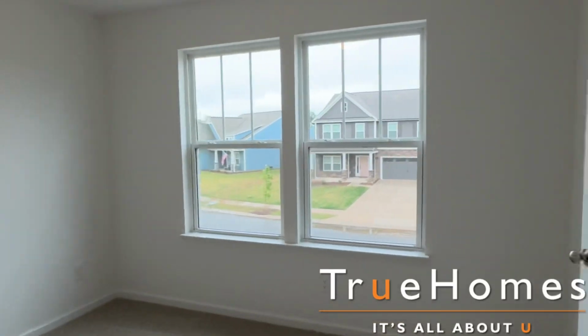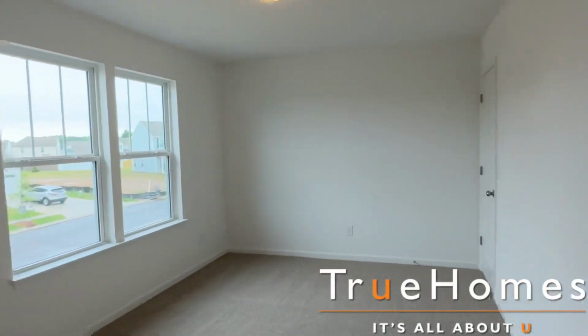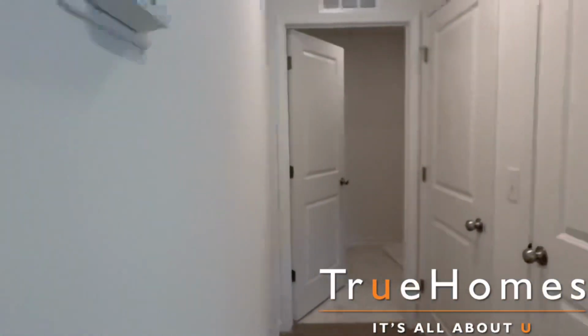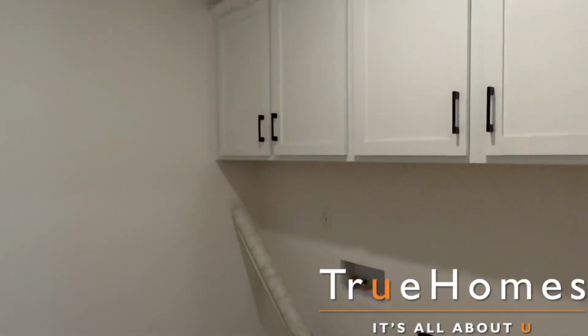So here's your first bedroom at the front of the home. Next up, we've got bedroom number 2 at the front of the house. And here is a full bathroom with a dual bowl vanity and a fiberglass tub shower combo. Right down this hall, you'll find your laundry room with cabinets.